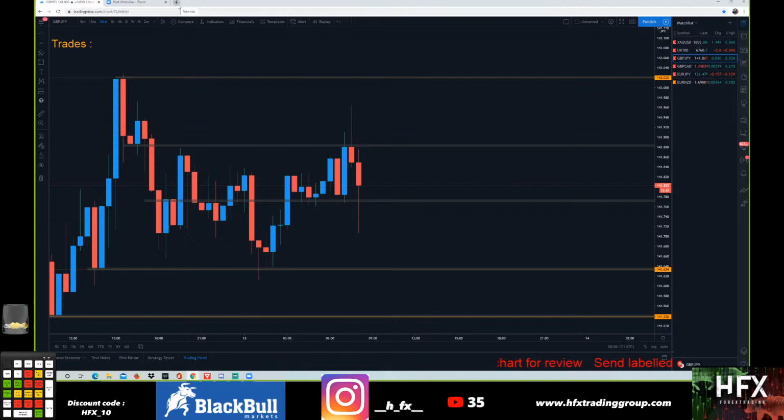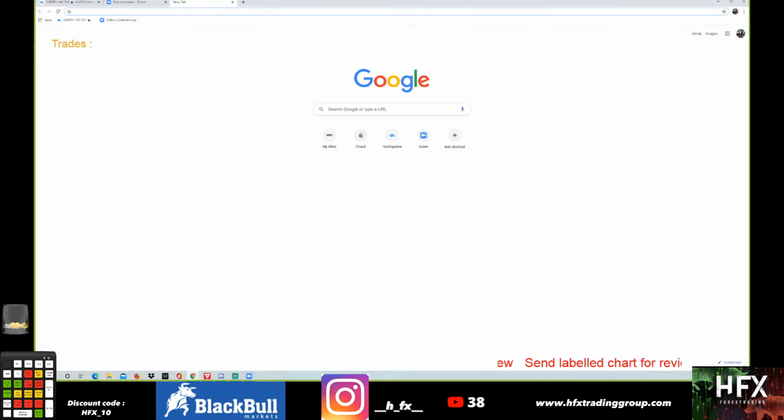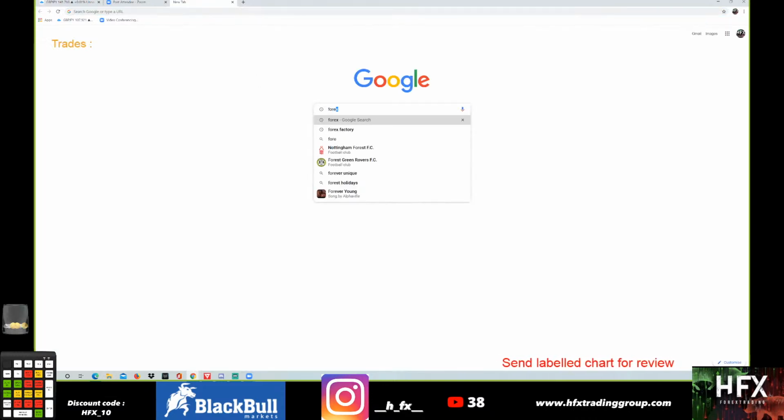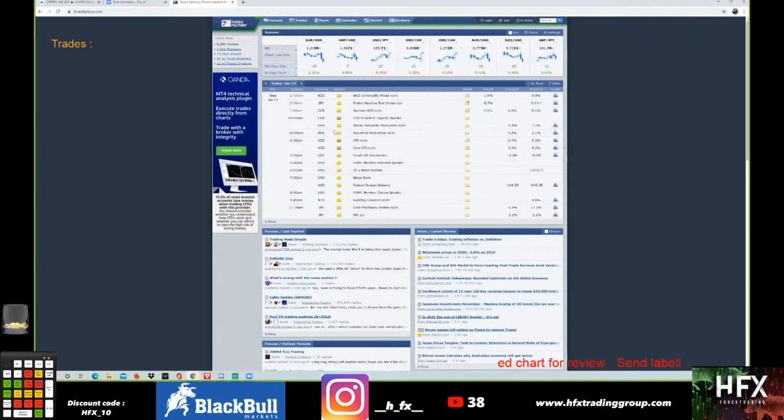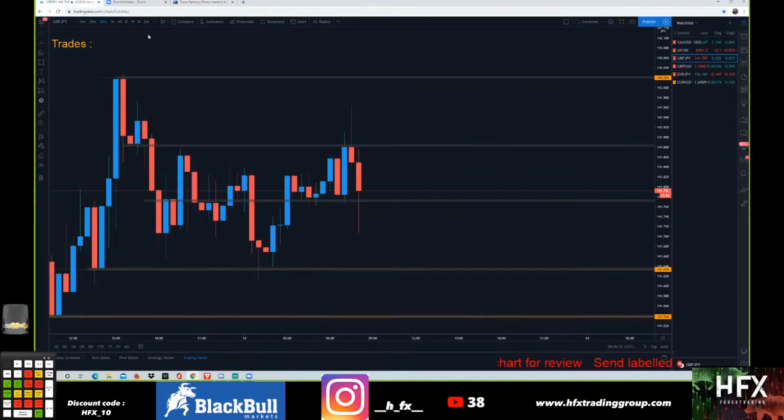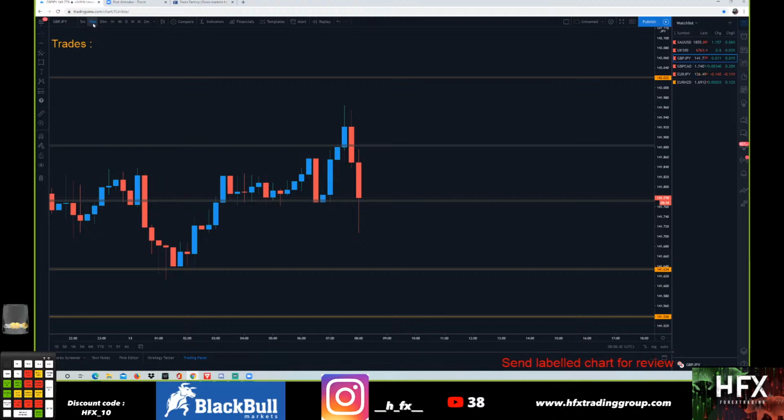Let's check if we've got any... I'd say if it closes, obviously it did break that support, but if it closes above the support, maybe that could be like a liquidity grab while having the London Open, maybe. Yeah, that's true. I think if this is the liquidity grab, it's going to be... But I don't know at this point.